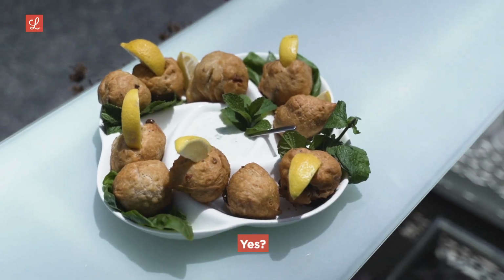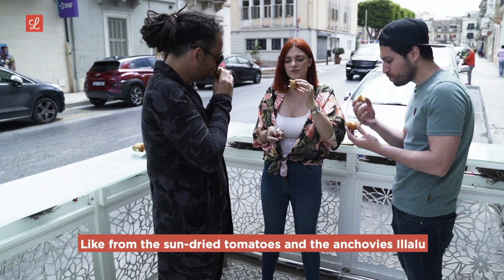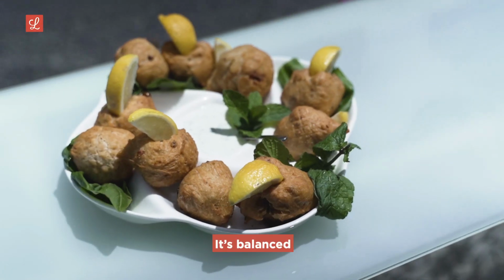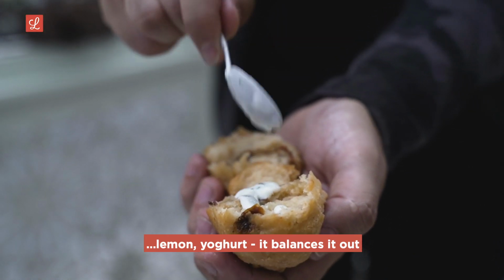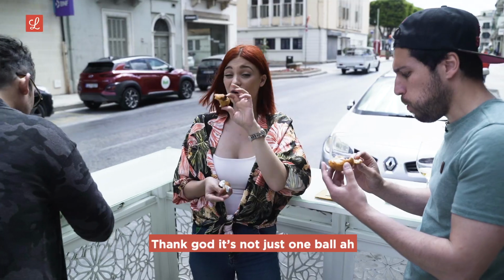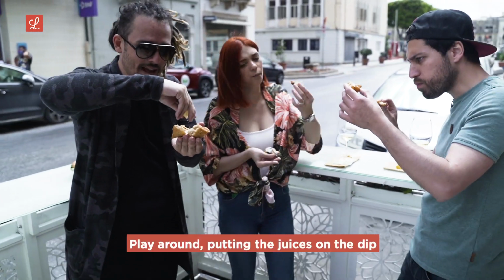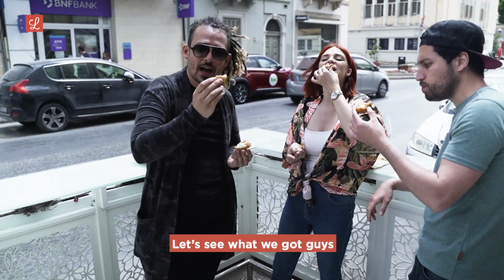Oh my god. Yes. Like from the sun-dried tomatoes and the anchovies. And you have the acidity from the lemon, yogurt, it balances it out. It's balanced. Oh, thank God it's not just one bowl, eh? Yo, this is super, man. It's quite fun to play around, put the juices on, dip. Let's see what we got, guys.